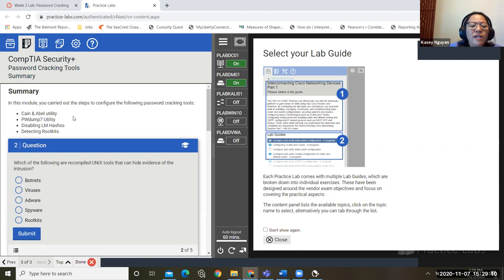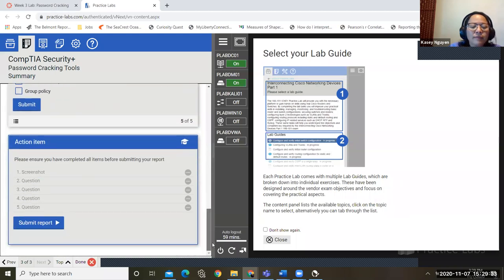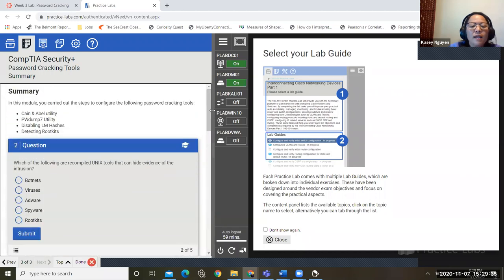So overall, this activity gives you the perspective on how to use better passwords, how easily passwords can be cracked, how you can disable the LM hashes because they're pretty weak, and then how to detect and combat more advanced threats with rootkit detection. So at the end, make sure we do the assessment. Okay. And then when you're done, make sure you click the done button.